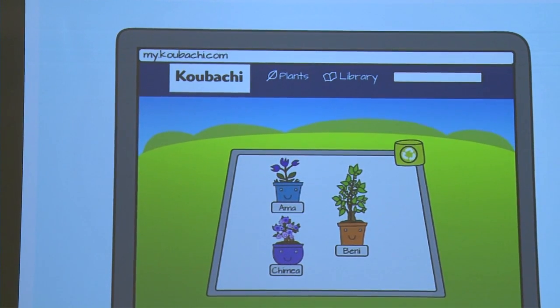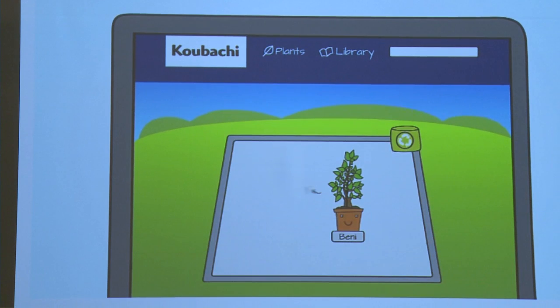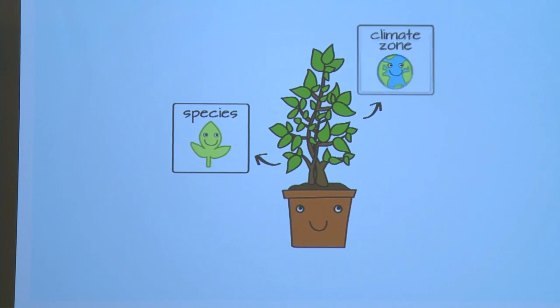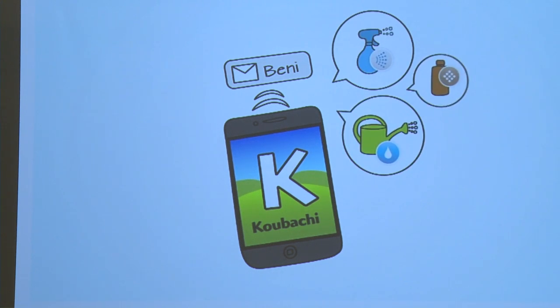It's simple. Just go to my.koubachi.com or download the app from the App Store. Add your plant from the large plant library. Calibrate your plant once, and you're done. Koubachi is very smart and considers the species, climate zone, and even the current season. And we'll send you a notification whenever you need to mist, water, or fertilize your plant.